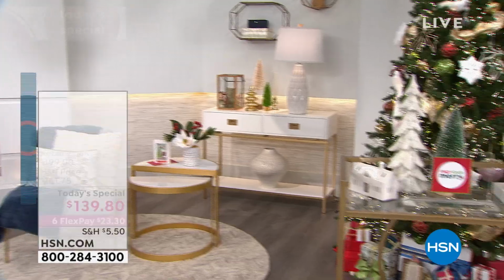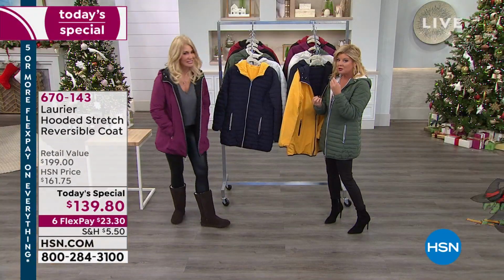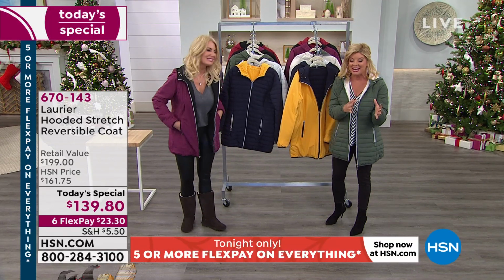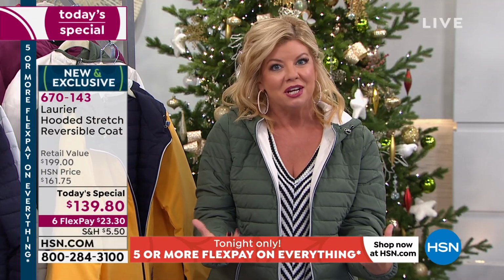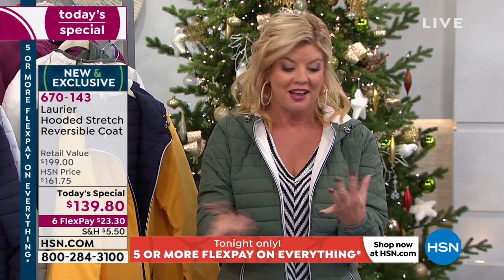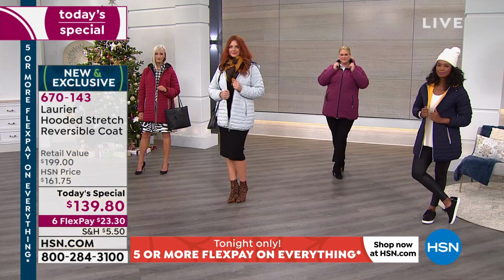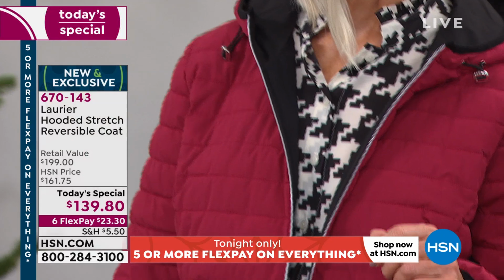It does, and it's an investment. This is a piece that you're going to wear every single day. It's like I always say, a handbag and shoes say so much about you, but so does the coat that you're wearing. And if you want a coat that can be dressy, it can be casual, it's going to be ultra warm, it's also very chic. That's a hard balance to find in one coat.